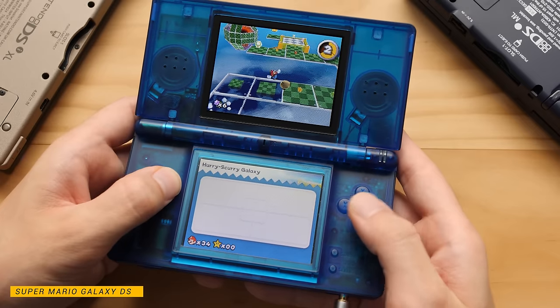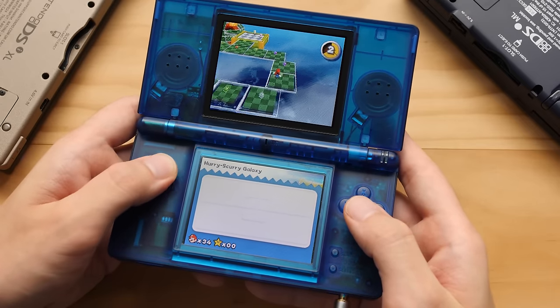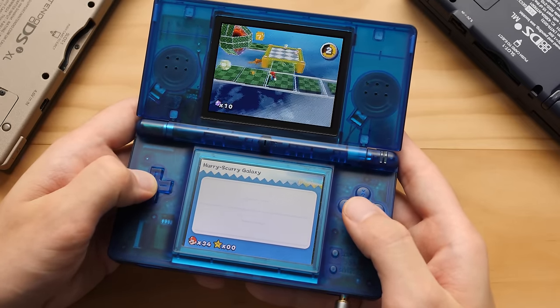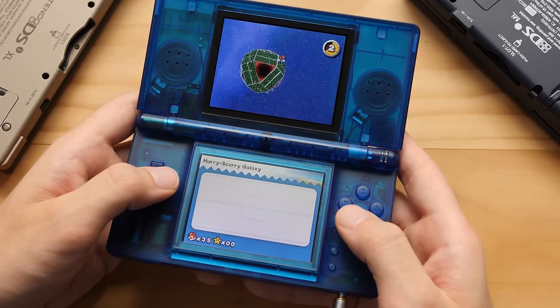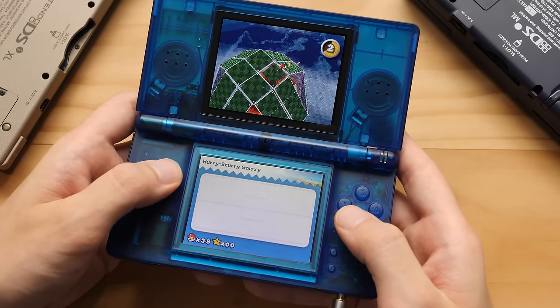This is Super Mario Galaxy DS, and this is the latest version of this game. The team behind this released a demo a while back, but they were nice enough to let me look at some of their recent work. I think this thing is awesome.